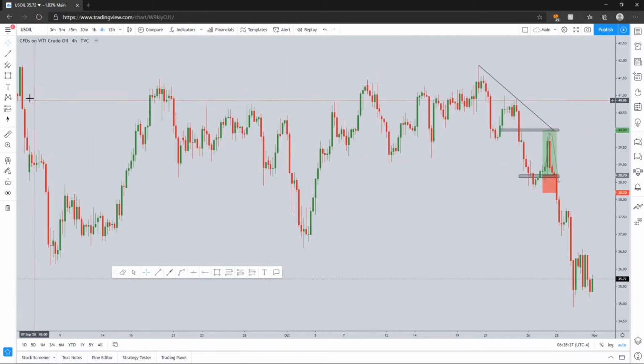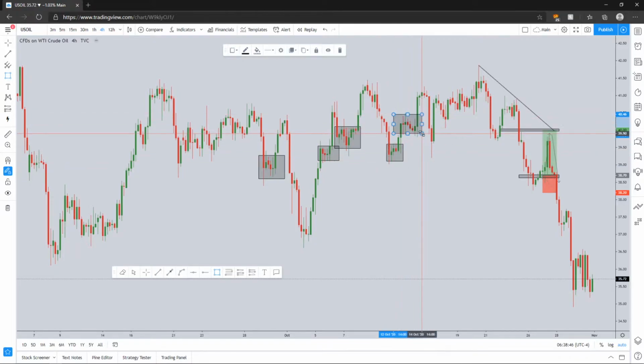So the areas I'm looking for are these nice bullish trends. We have them here. I'm actually going to start marking them up for you guys. We have it here, here, here, and here. As you guys can see, it does play out over and over again.